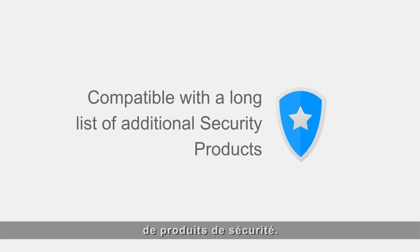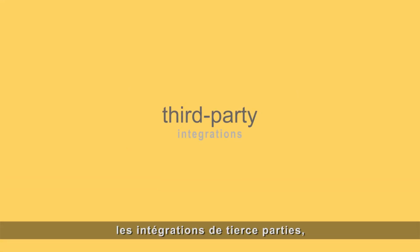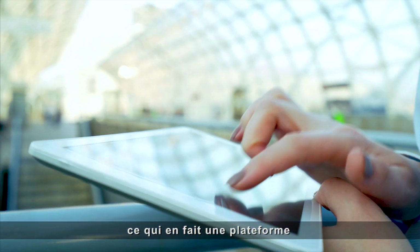PowerSeries Pro is also compatible with a long list of additional security products. Install them together or as you go. The system meshes them together seamlessly. It also supports multiple third-party integrations, including building management software and video access solutions, offering a versatile platform of holistic commercial security.